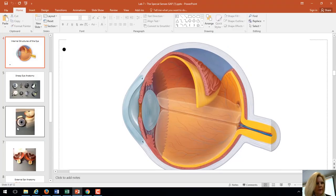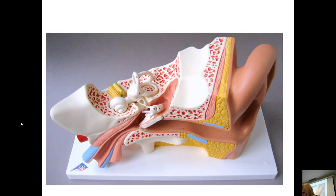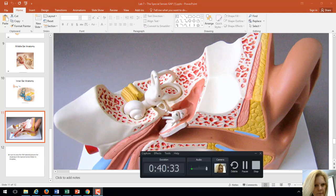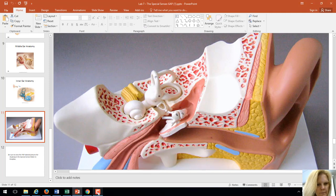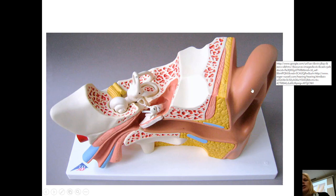So there is a picture of an ear model here. Start with that. So we are on page 19 in the lab packet. So starting off looking at the auricle or the pinna, that's just a fancy name for the actual external ear itself. So this is called the auricle or the pinna.